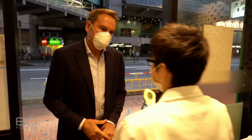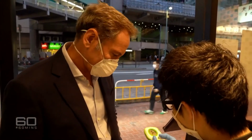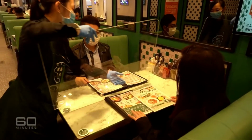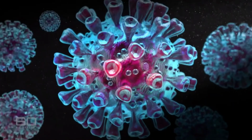Mandatory temperature checks before entering restaurants. You do this to all the customers, do you? Yeah. Okay, your temperature is 34.7 degrees. And once inside, Perspex screens to shield the patrons. Let's pray that we will not see a nursing home or retirement home facility having the same experience, because the outcomes could be absolutely dire.